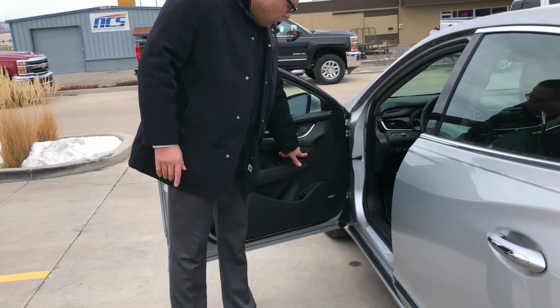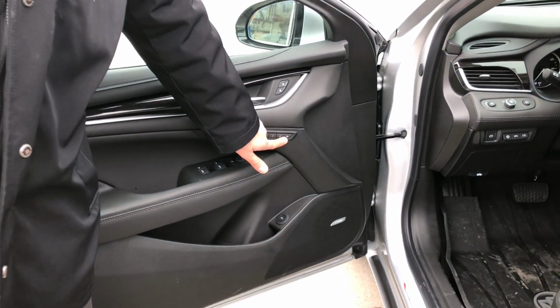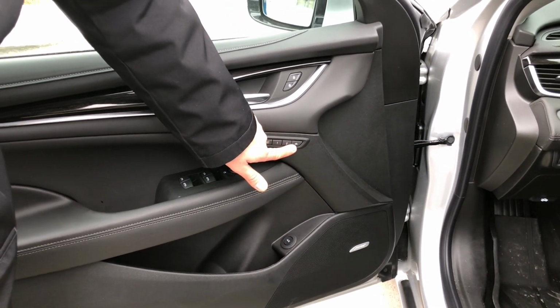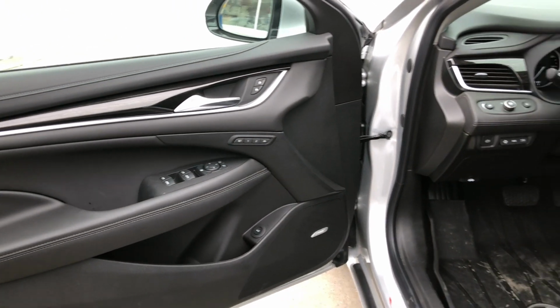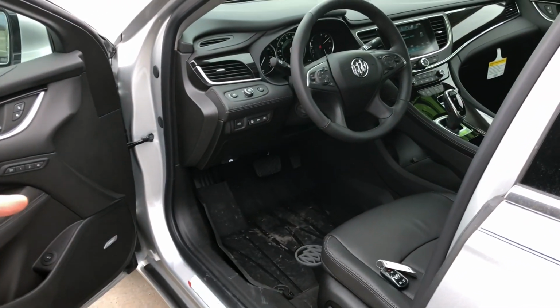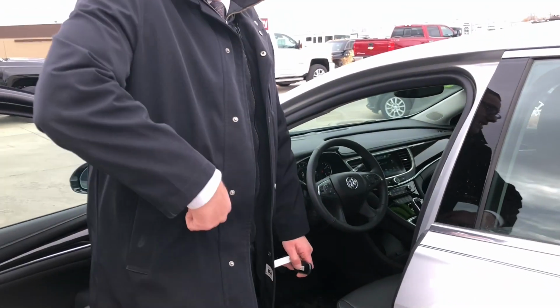With this, you can go ahead and have the button for an exit position. So as soon as you open your door and the vehicle is off, the seat will automatically move to a comfortable position to exit and leave it ready for the next person to come in. But let's go ahead and dive inside.